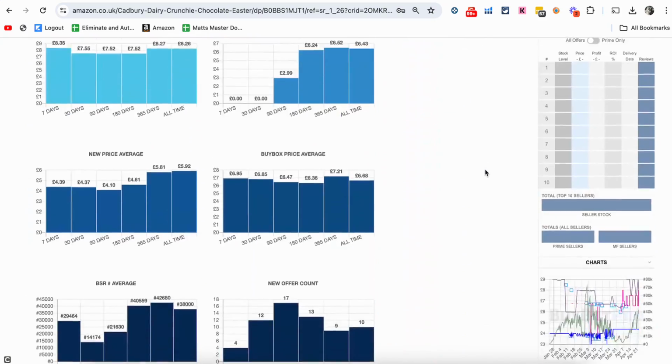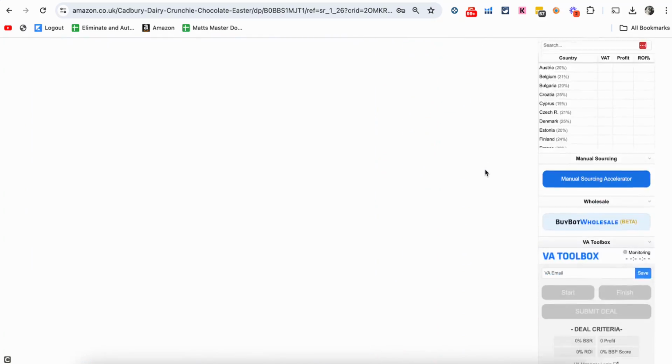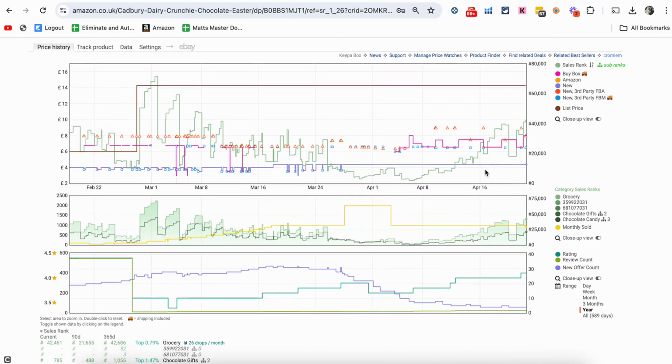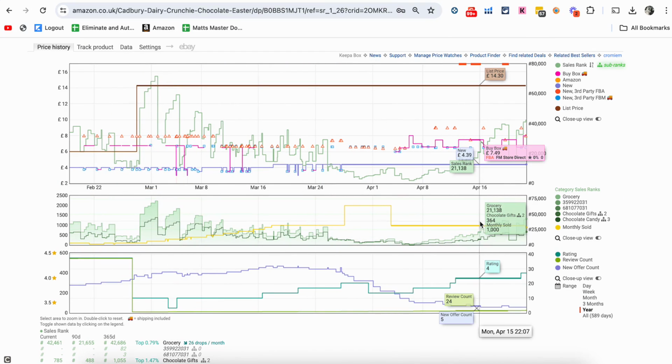So if we scroll down here, as you can see, like any good Amazon seller, lots and lots of software open that makes everything run a little bit smoother. But we finally get down to our Keepa chart. What you can see here is this yellow line. So this is the new monthly sold feature.